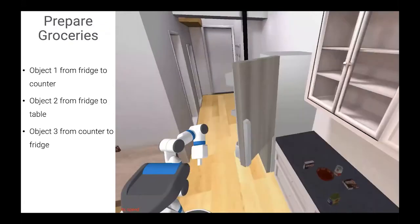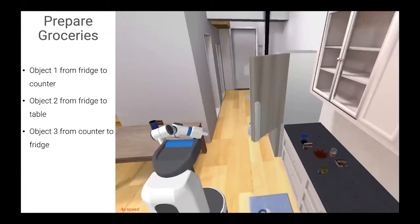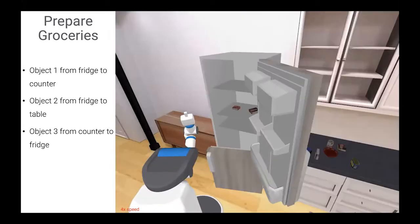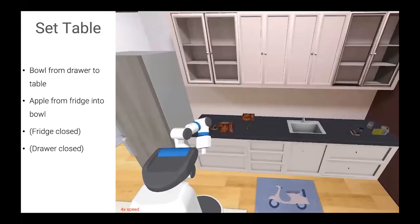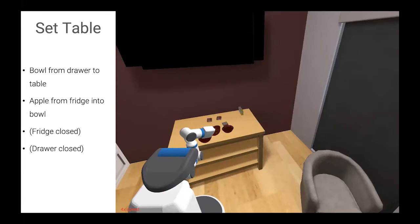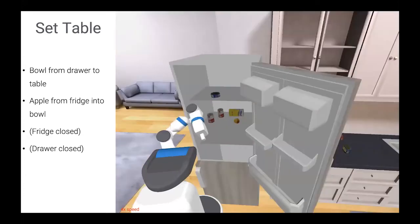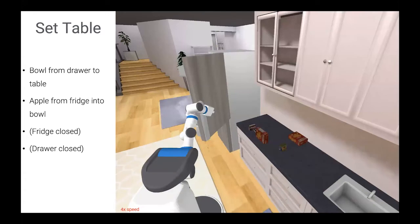There's a prepare groceries task where you have to pick an object up from inside the refrigerator, put it on a table, and pick another object and put it inside a container, right? So these containers are tight spaces where the arm has to get in. There is the set table task where the container actually is closed now. So the robot has to open the drawer, pick up an object. There's another container, which is the refrigerator, which also has to be opened. The object has to be picked up. These are tight navigation manipulation spaces. And then those containers have to be closed again.